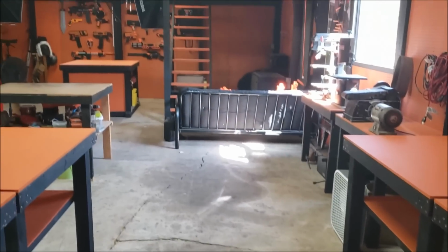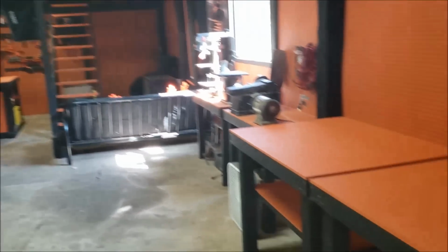Alright, time for the next big update on the Makerspace because there's actually stuff to update! So, let's get into it. Ladies and gentlemen, the Makerspace is now at 50% capacity.